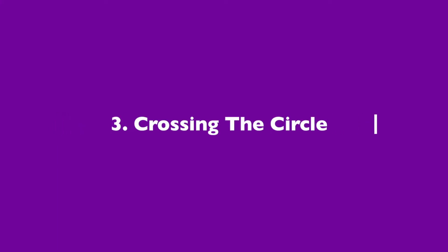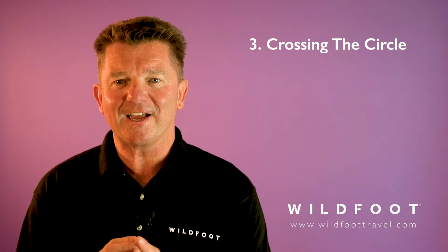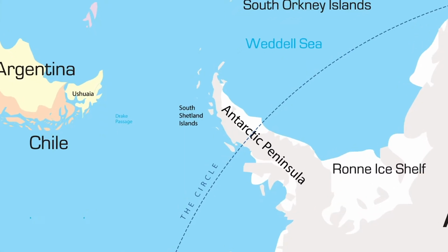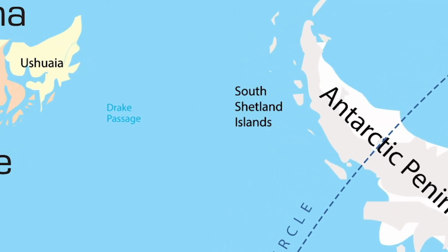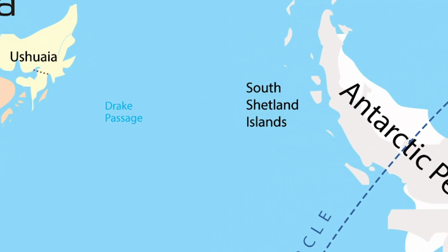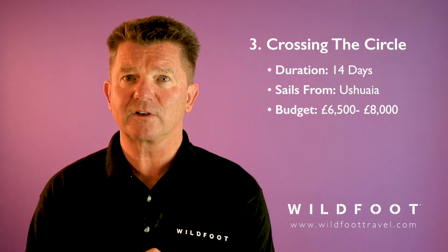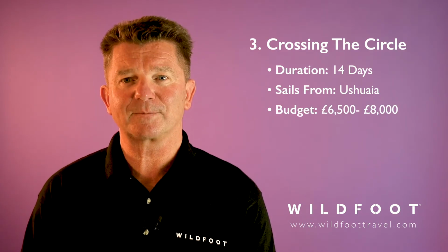The third most popular trip is crossing the Circle. Taking around 14 days, this trip explores the more remote areas of Antarctica and reaches the actual Antarctic Circle. This is a dream come true for most of our passengers, and the rich wildlife and beautiful scenery make this a very special trip indeed. You should expect to pay between £6,500 and £8,000 for this slightly longer expedition.